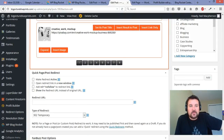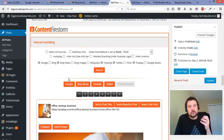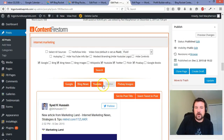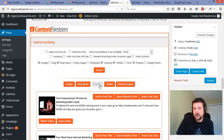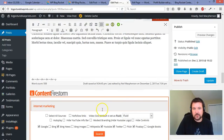But anyway, so that's the content widget. There's a ton of things you can do with it. You can get really creative. You can use it to search tweets about anything that's current. You can pull YouTube videos. There's really just no end of how you can use that. Okay, so that's really the basics of how it is.